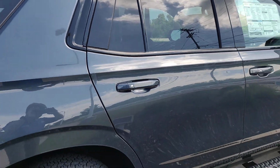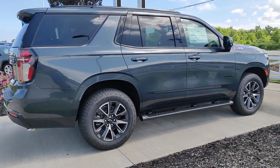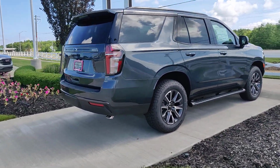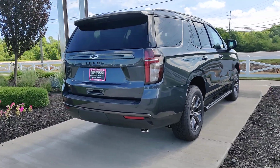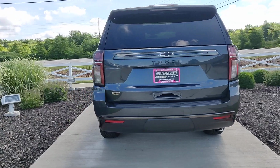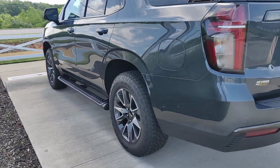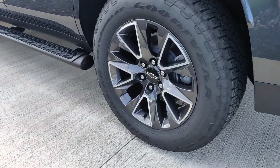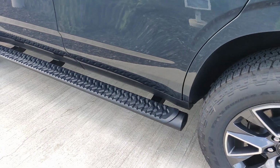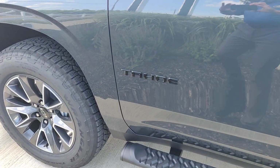So here we go. This is a 21 Tahoe Z71. Now its own model, technically related to the LT trim level and offering a lot of the same packages and options. This is Shadow Gray. Z71s get specific 20-inch wheels with the Goodyear Trail Runner tires. You've got off-road assist steps as part of that Z71 package. Black badging.